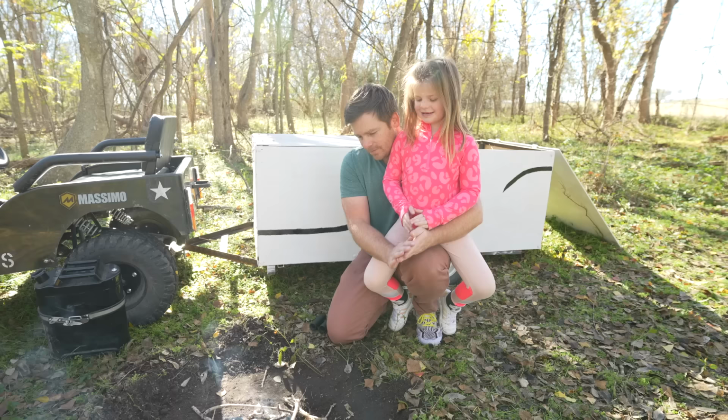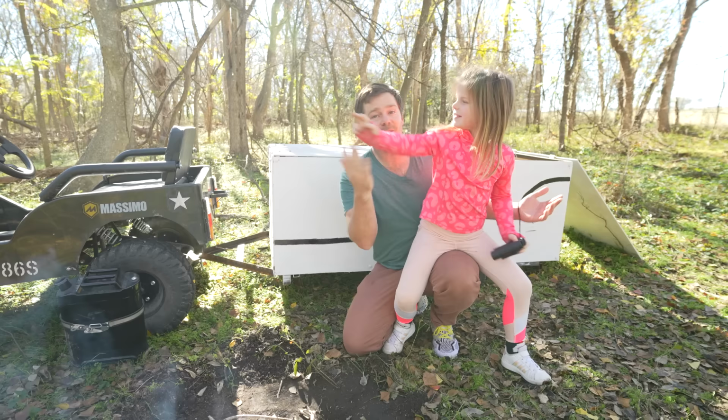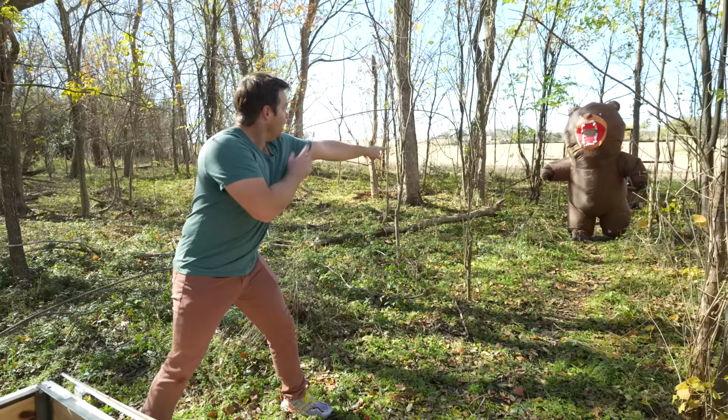Dad, did you hear that? Oh, no, not again, Holly. Hurry, hurry. What is it? Do you see anything? It's a bear. A bear? Oh, no. Do we get back in the camper? What do we do? High ground, high ground. Hurry, hurry, hurry. Roar! There it is.